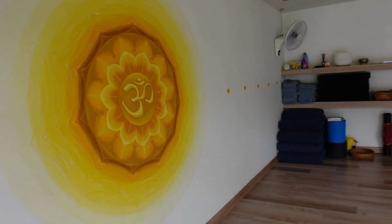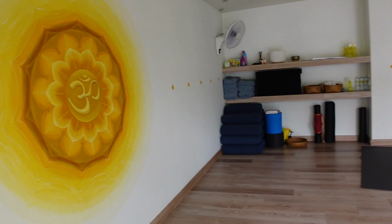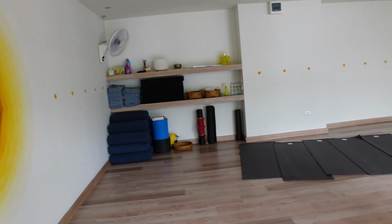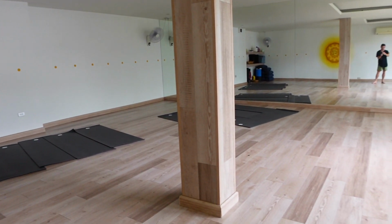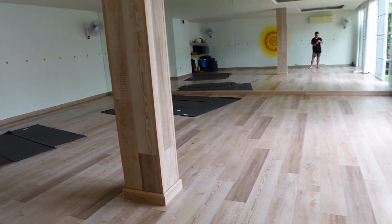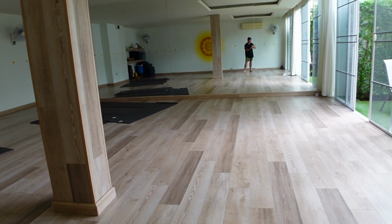This is the yoga room and the yoga studio, I should say. And they do free yoga classes. How many times is it a week? I think it's twice a week or 3 times a week. A 1 hour yoga class for free.